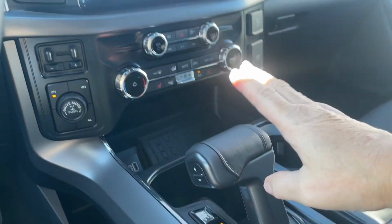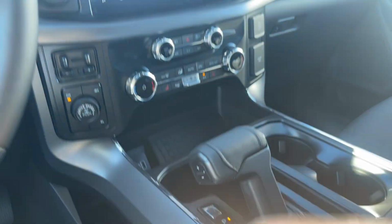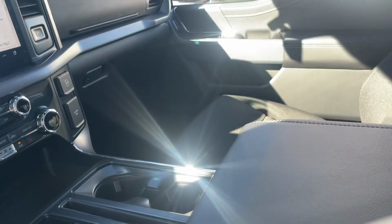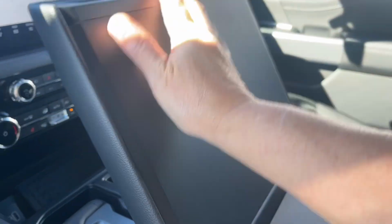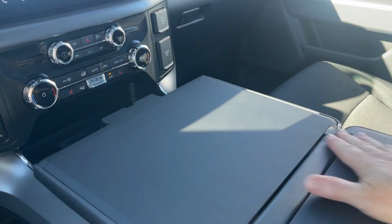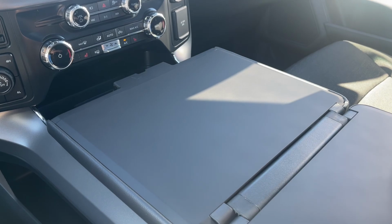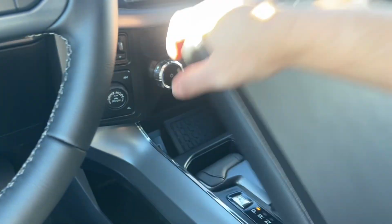And then we have our automatic select shifter. We can make the shifter go down, gives us more room. We've got a couple of cup holders, but the other thing that we have is a mobile office. So we can unclip the center console, and it gives us this flat surface. You can have lunch, put your work surface for whatever you need to do, and then just pop it back.